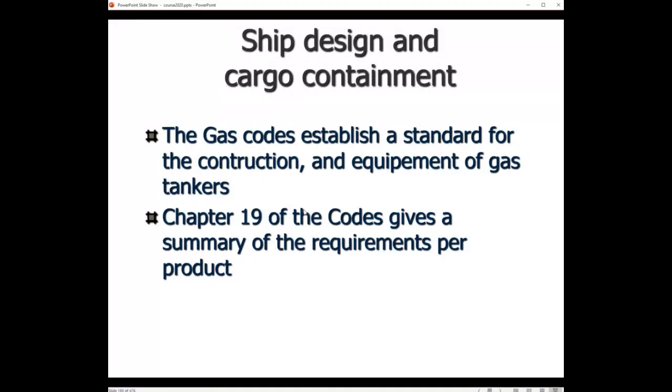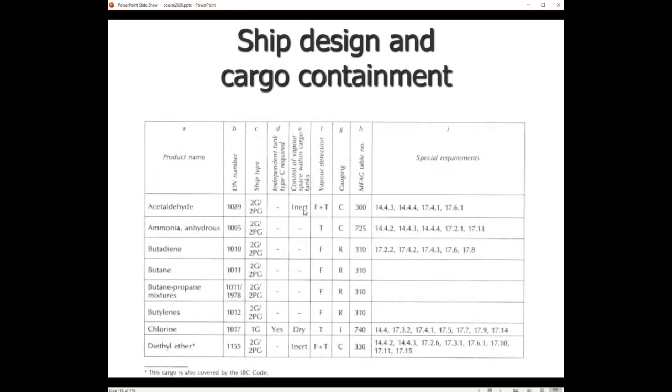Chapter 19 of the code gives a summary of the requirements for each product. So as I mentioned a few slides ago, you will have a certificate of fitness that will stipulate which cargoes you may carry. If you want further detail on these cargoes when you need to load them, please consult Chapter 19 of the code. For an operator, Chapter 19 is a very important chapter of the code, maybe the most important one even. And it is a chapter which includes nothing else than tables like this example, where you will find in the first column, alphabetically, the name of the product.